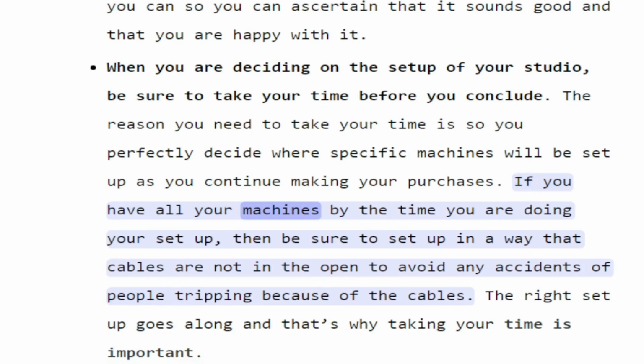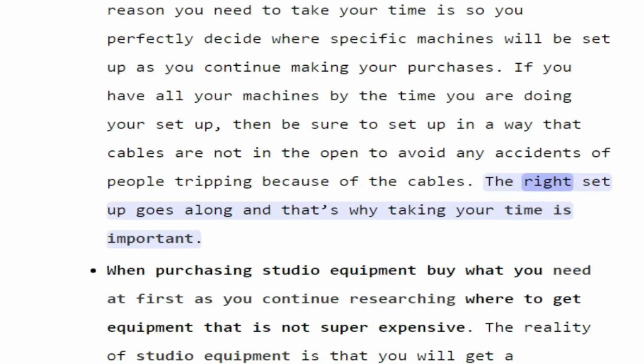If you have all your machines by the time you are doing your setup, then be sure to set up in a way that cables are not in the open to avoid any accidents of people tripping because of the cables. The right setup goes along, and that's why taking your time is important.